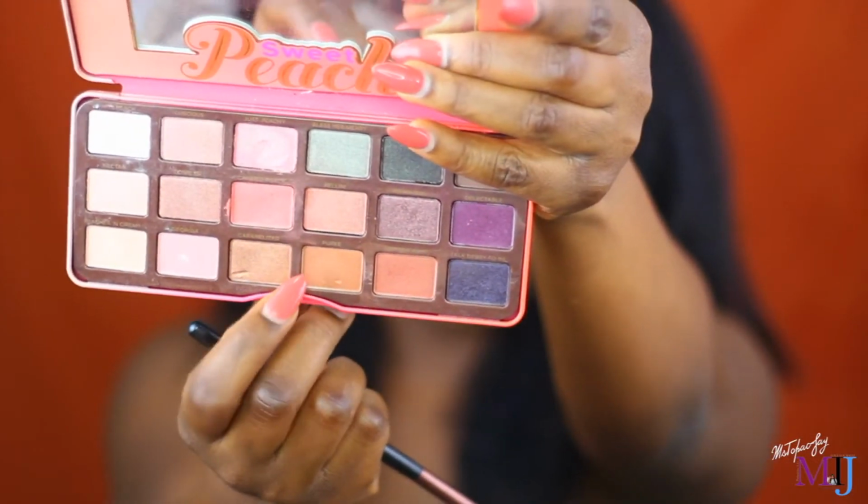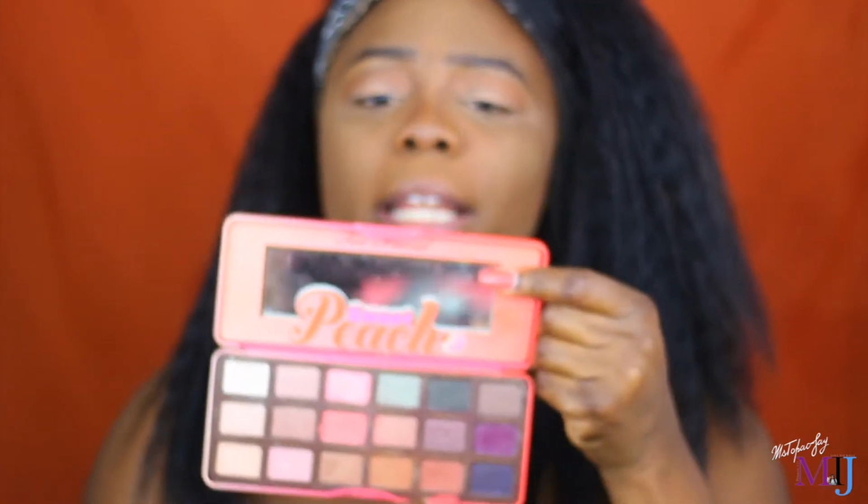I'm going with the shade Puree and I'm going to put this in my crease. I'm rubbing my hand in there. These are not as pigmented as I thought they were. Okay, I'm going to go in with the shade Summer Yum, which is right next to it. That name stands for me. I think when I was using this palette, I used to use Summer Yum a lot. I'm still gonna put this in my crease as well, just kind of build it out.